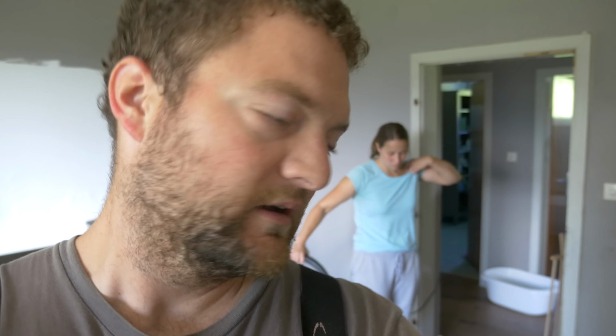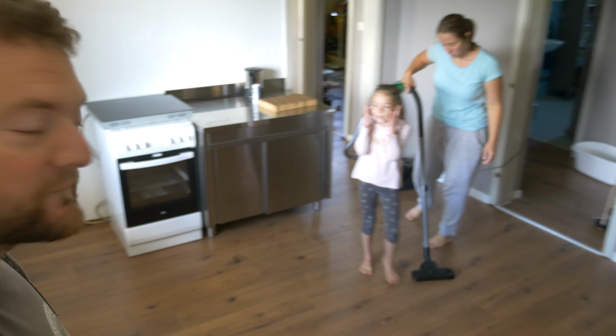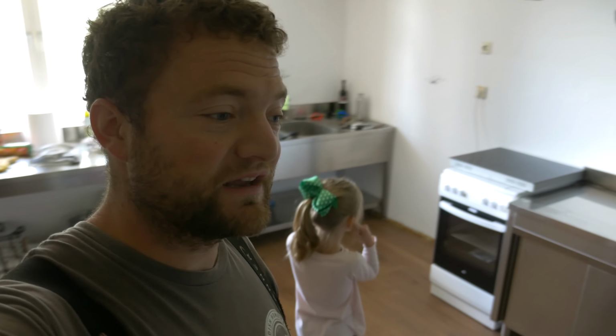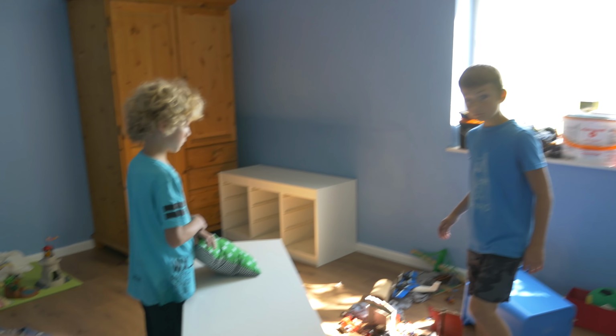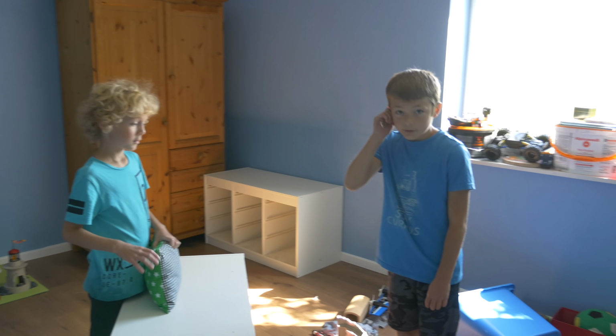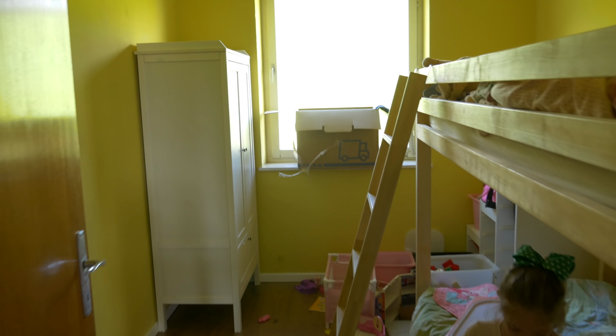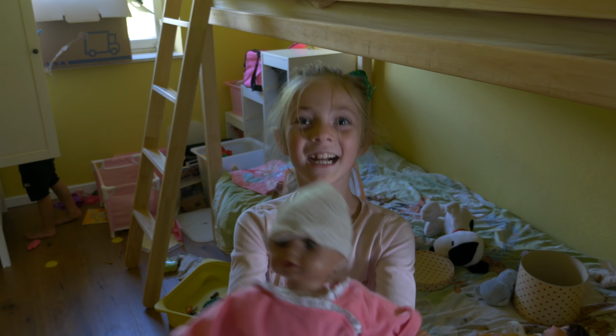It is starting to take shape in here, creating some room. It's actually a nice and big kitchen here. Just carried in these 2 shelves and that cupboard. Here we have the room for the little ones, and just put that cupboard in.